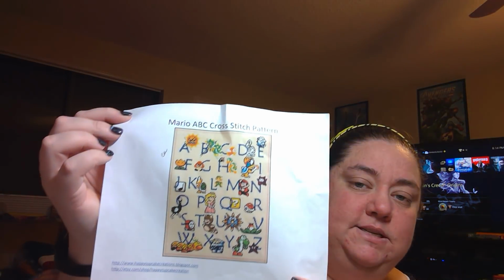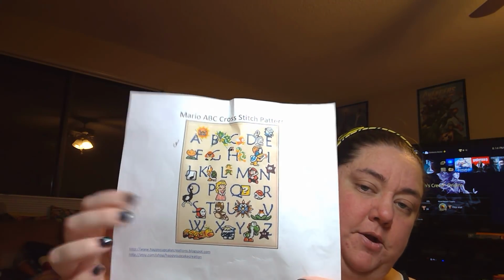I had a hard time. Well, okay, I didn't have that hard of a time putting it down because I was finished with the wings and I was like, I need a break. So that's one of my WIPs. And then the other one that I've been working on is for my friend Crystal. Crystal! And it is a Mario cross stitch ABC pattern.